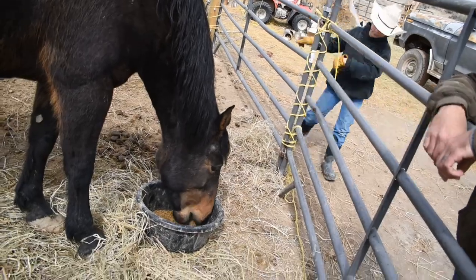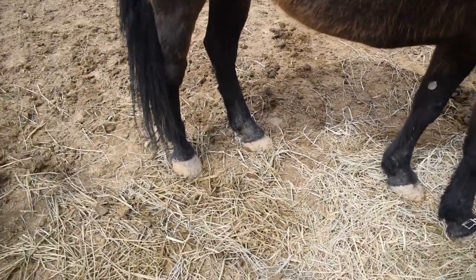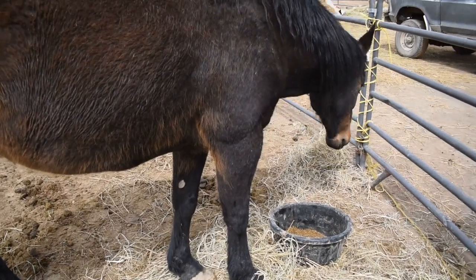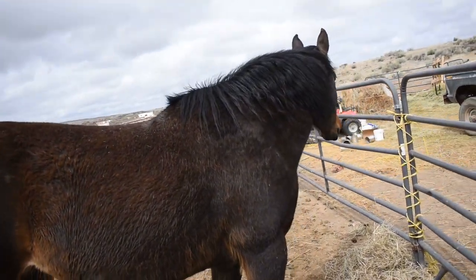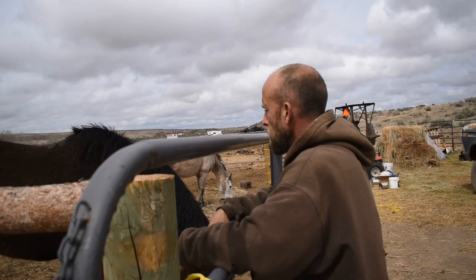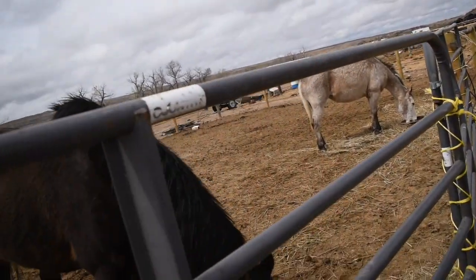Her hooves aren't as bad as the other two. We were talking earlier about the hooves having been kind of neglected. They were well fed. They just didn't ever get anything done with them. They haven't seen a farrier in quite some time. Her hooves aren't quite as bad.